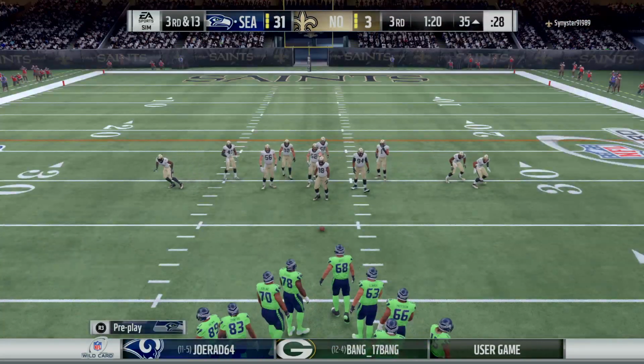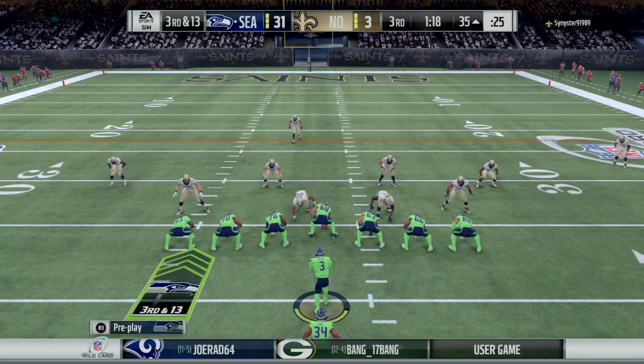Wilson and the Seahawks looking for something big following the sack. It's 3rd and long here.